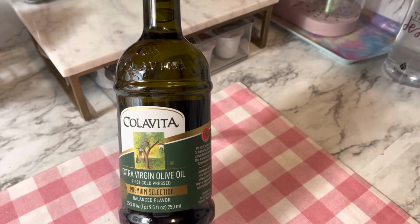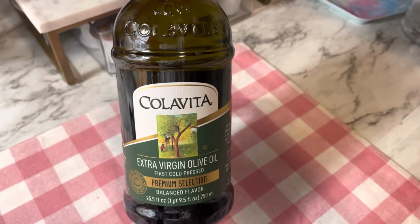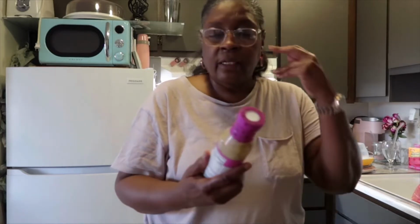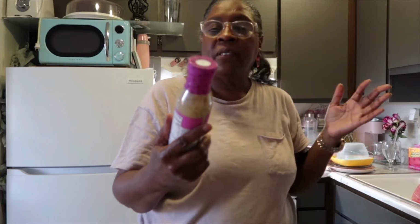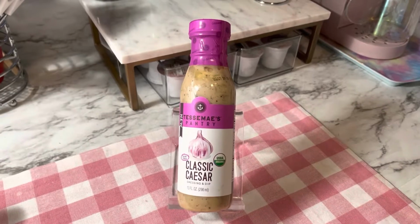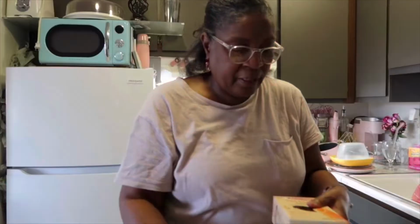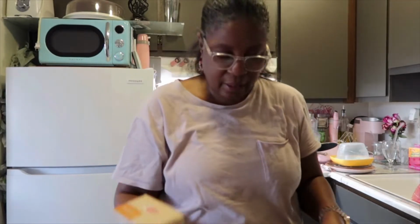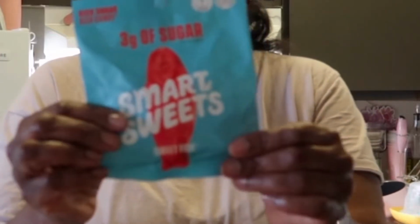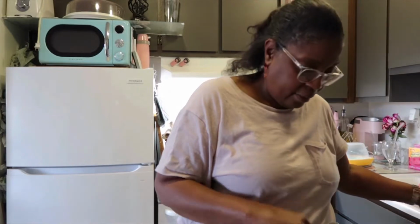Picked up some extra virgin olive oil. It took me a long time to read up on this and choose which one would be the one to get and how to use it and how to store it. And then this is another thing. This is classic Caesar. I do like Caesar salad, so I picked up the Tresemme Pantry Classic Caesar. It looks like that. This is the pasta that I'm going to be trying, the red lentil Paneer pasta. I picked up one of these, the Daisy cottage cheese, which I googled to see which one to get.